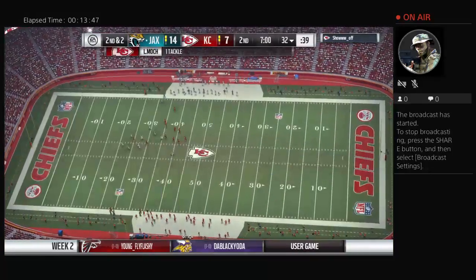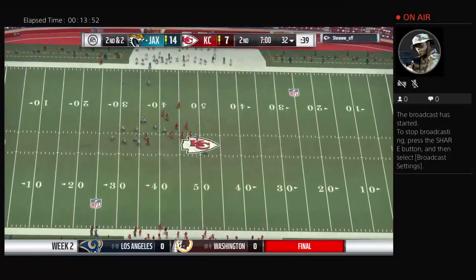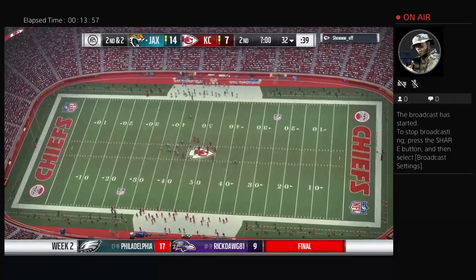Alongside the former defensive back Charles Davis, I'm Brandon Gaudin. It's Jaguar football as we begin quarter number 2. They're looking at a 2nd and short yardage to start things out.